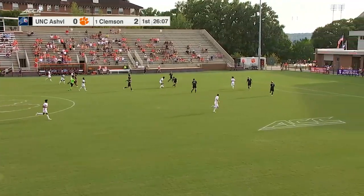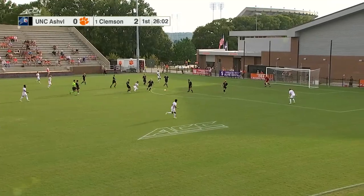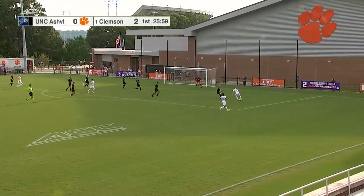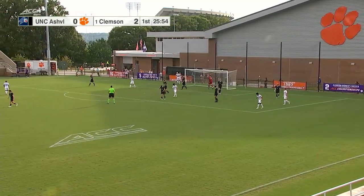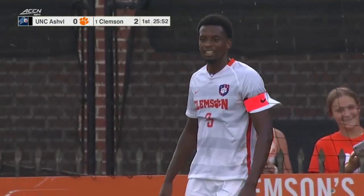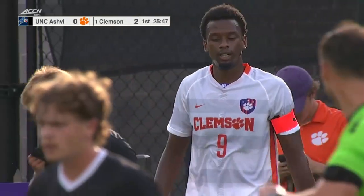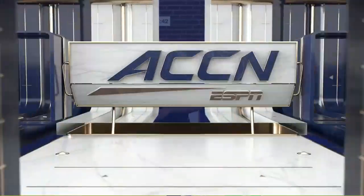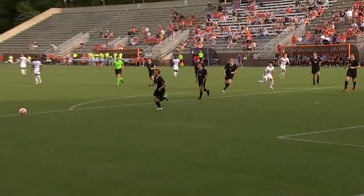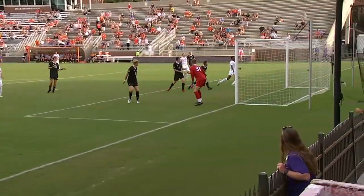Another chance for Say here. Going to work. Leaves it for Richmond. Across. In front. That was a good chance for Say to double his goal count. And Brennan Parrish just whipped that ball across there. Another look at this. That was incredibly dangerous. Stayed in an onside position.